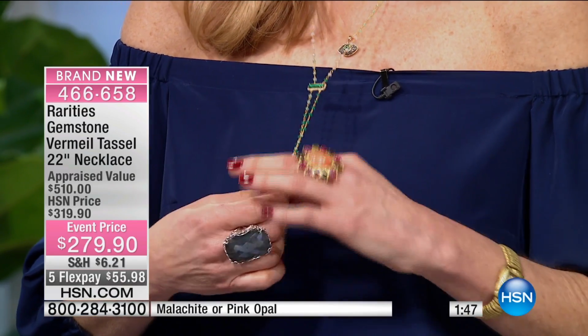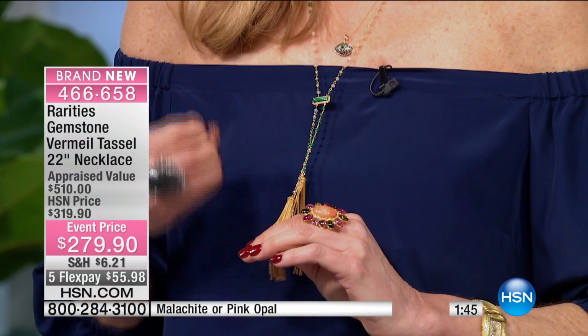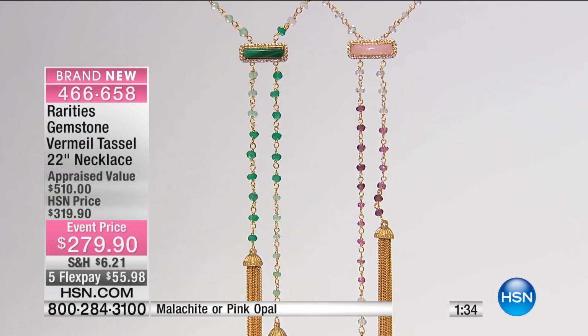the whole idea that this is like the most amazing workmanship. When 14 karat gold vermeil can feel like silk. The fact that it's got the rarest rondelle cut gemstones. If you're looking for a necklace that seriously, okay, I'll sit down now.